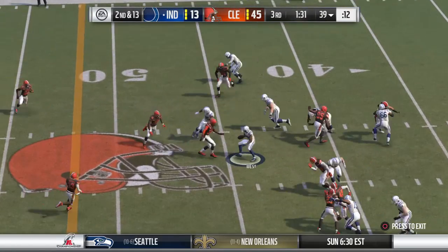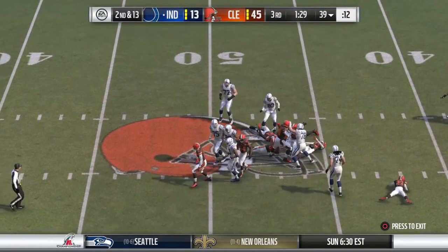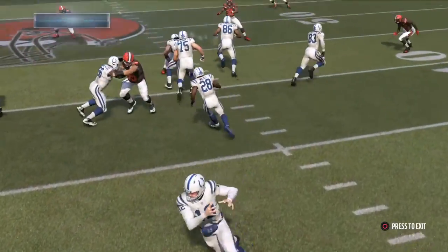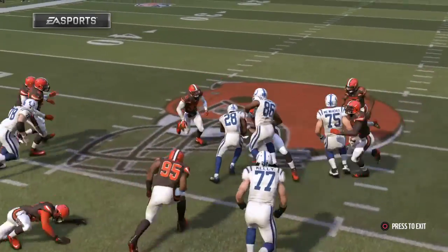And to give this time to the tailback. And he'll get this up past the 45 to the 47. 8 yards on the run, and that cuts this down to a 3rd and about 5.